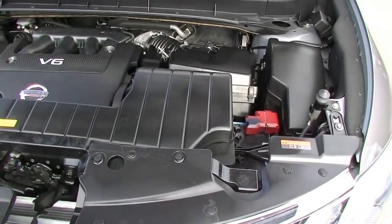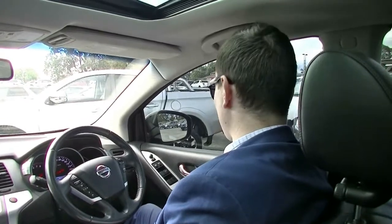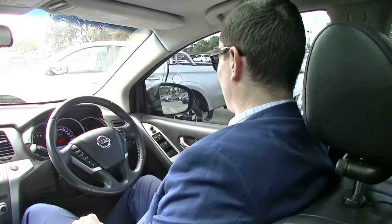You also have six airbags with this car as well. Alright guys, now we're inside the Nissan Murano, and it's very, very comfy. Even my cameraman cannot stop commenting on how comfortable it is in the back there. So I think he's made a new fan car, so this might be his new drive car potentially.